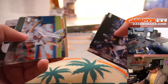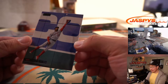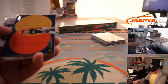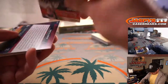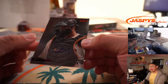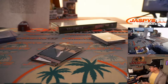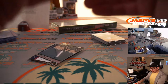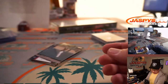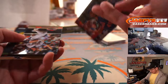Remember that play. This is Victor Robles. That's a nice shot. Outstretched for the catch. And a Joey Bart autograph. Red foil auto. Nice. That's Jonathan with the Giants. And that's 20 out of 50. There you go. Great catching prospect for the Giants. Him and Adley Rutschman could represent the catchers of the future.